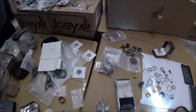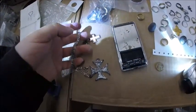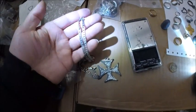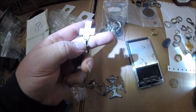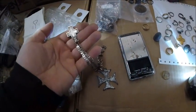Get the silver. Oh yeah, let me see that one. It's not marked. No, that's silver, dude. That's definitely silver. The cross isn't marked. No, the cross is silver too. Yep, you can tell. See the black on there? That's worn. That chain is worn. Yep, there's the chain's mark, 925. I would definitely say the cross is 925 too. That's nice. That was a nice find.